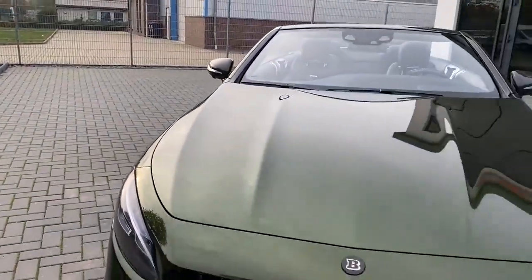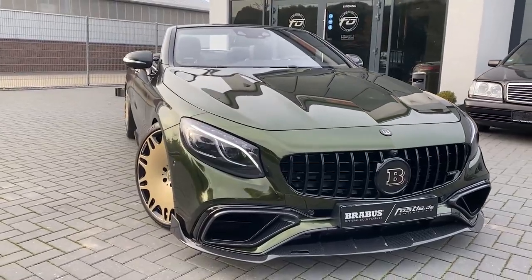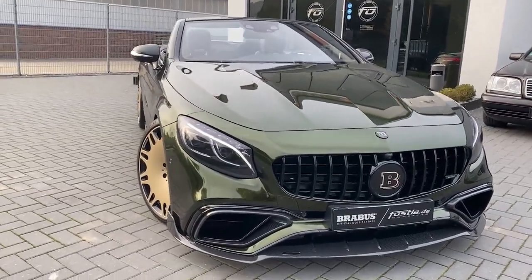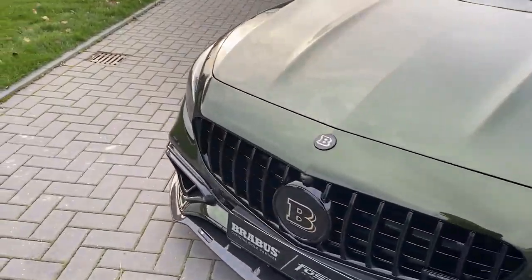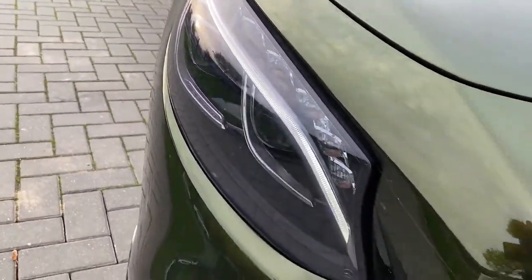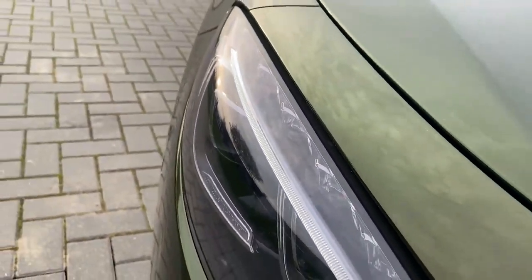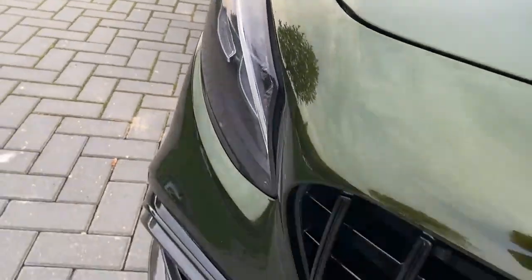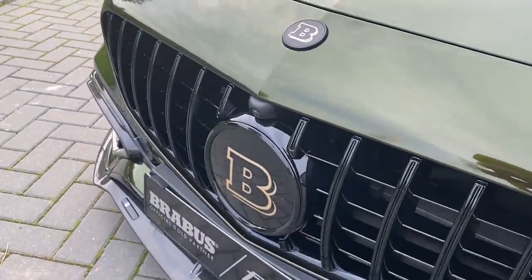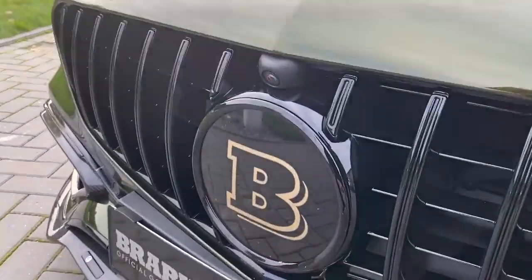Let's just start talking about the front of this beautiful car. Wow, I love this. I miss the S63 Coupe. As you can already see, here we have the LED intelligent light system. These are optional. You can also go for the Swarovski crystal headlights option, which I would always prefer for the S63 Coupe. Continuing here, we have the facelifted front with the so-called Panamericana front grille, which is fully finished in black.